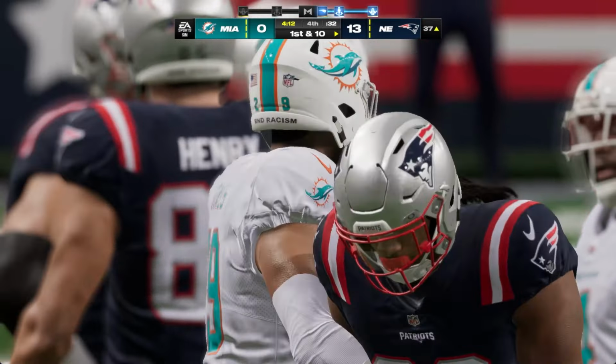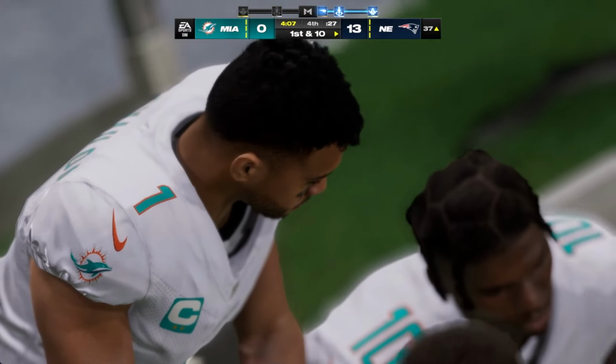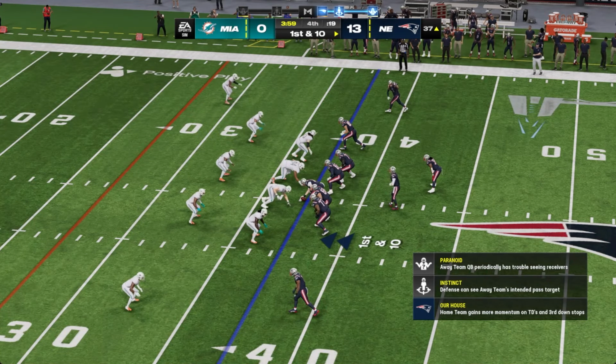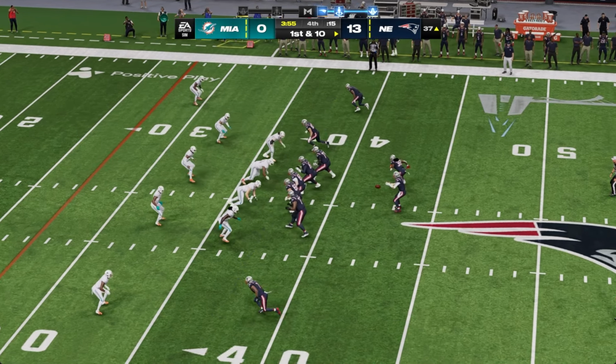As I take a look at the clock, I realize that this drive has eaten up a good portion of the 4th quarter already. Got to tell you, partner, when you're trying to salt away a game, this is exactly what it's supposed to look like. Clock running, under 4 to play now as they come up on 1st and 10.